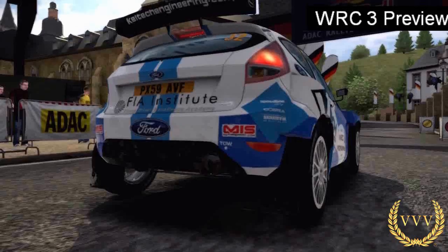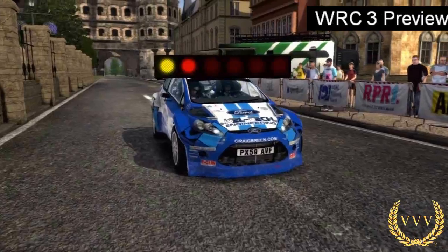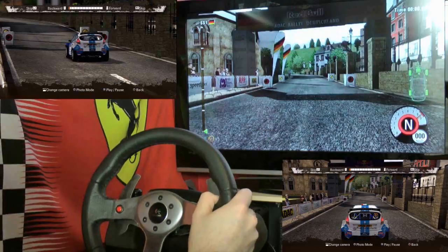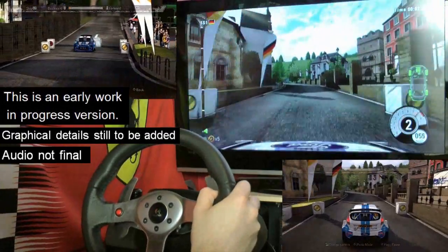Let's take a look at another stage now. This is Germany, and our final look at WRC. This is a very incomplete section, so we won't be showing all of it to you guys, but it's a look at one of the Germany stages.